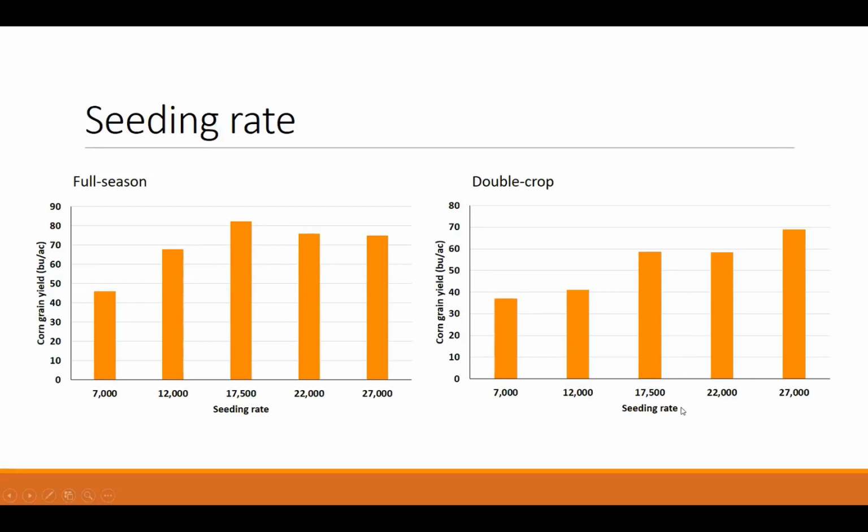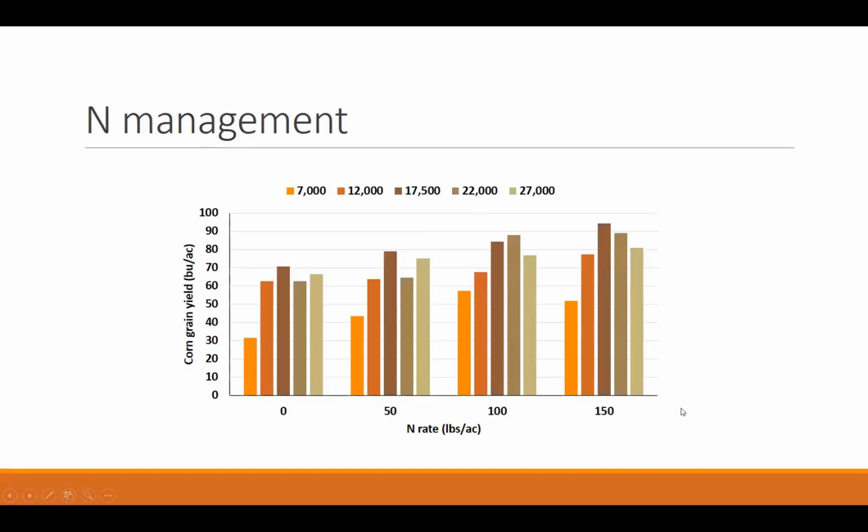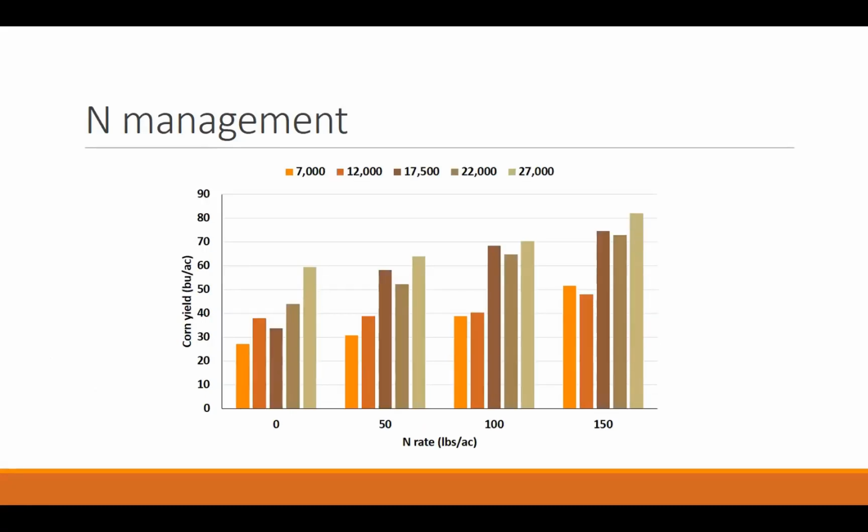This trial was also looking at nitrogen management. And this is what we saw from our full season. But in the interest of time, I will go ahead and skip to our double crop. And this at 0 pounds of nitrogen per acre is, I think, the reason why we saw that 27,000 do so well, because we got a very significant increase at 27,000 compared to some of our other ones. Otherwise, when you put out a viable amount of nitrogen, you got very similar yields between the 17.5, the 22, and the 27,000.